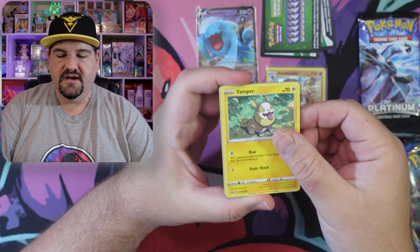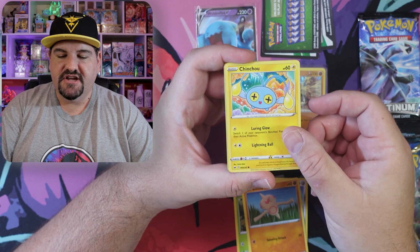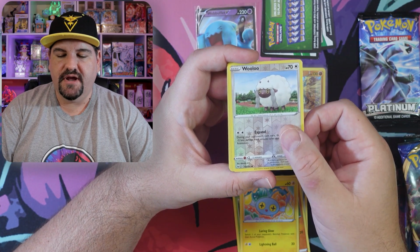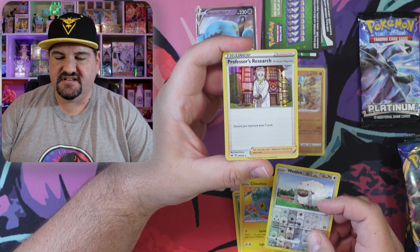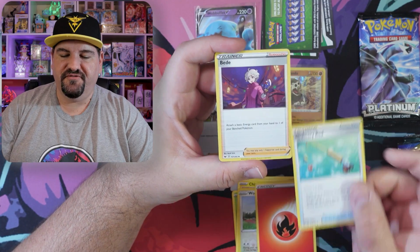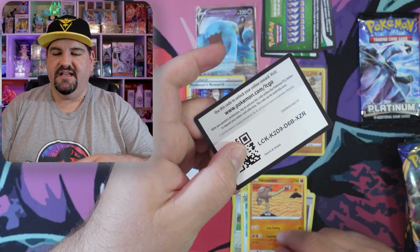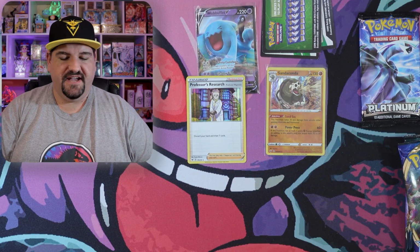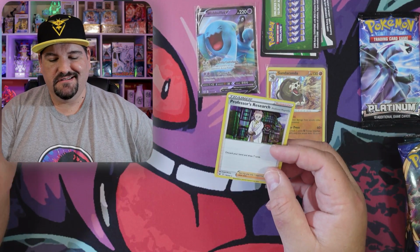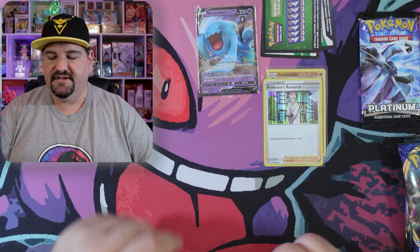Here we go. A Yamper, a Grookey, a Kufant, a Baltoy, a Chinchou, a Wooloo, and a Professor's Research in that one. So we have a Holo Professor's Research. Hitmonlee, I always love this card, and the Hitmonchan also. Big fan of those. We'll go ahead and sleeve up this fantastic elderly lady here. Whoop, right there, bam.